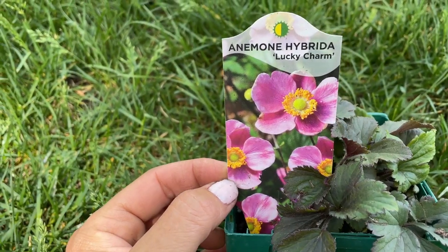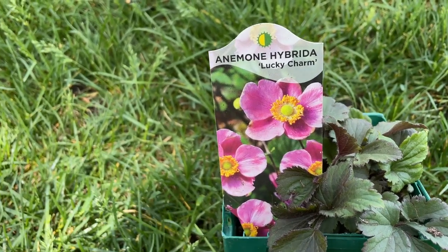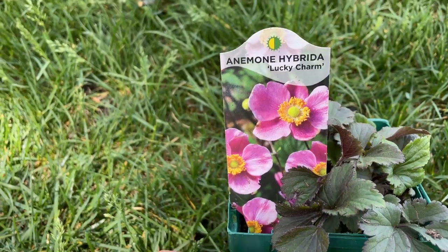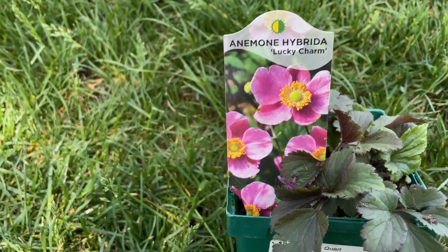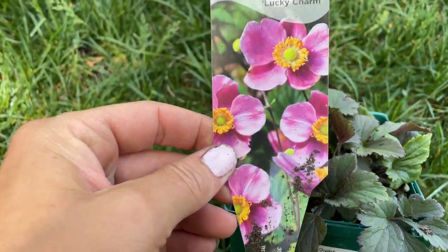So I know I'm showing you guys a lot of perennials. My husband likes to tease me because every perennial is my favorite, but for reals, these next two are some of my favorite. I cannot wait to get these anemones into the ground. I always like to say anemone, but the right term is anemone. I get corrected every time I go to the nursery and I say something wrong. I don't know if you guys have that same experience. But anyway, look how cute these flowers are.